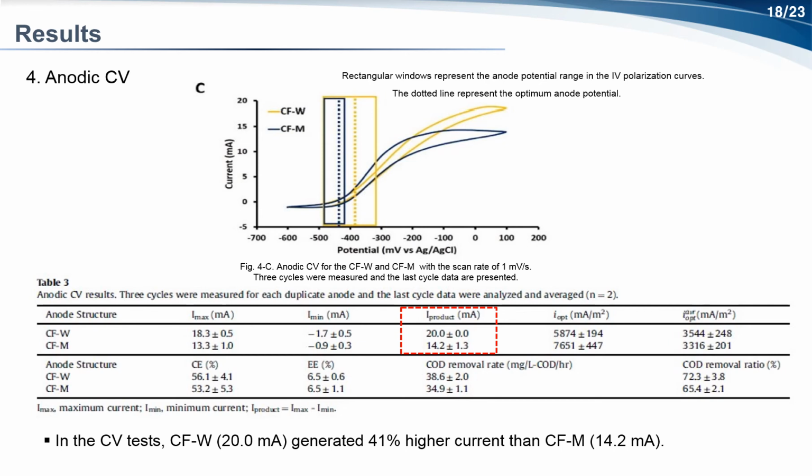The anodic CV results demonstrated that CFW generated 41% more current than CFM. The net current productions, I product, were 20.0 mA for CFW and 14.2 mA for CFM in the anodic CVs. This result is different from the polarization results, where CFM showed higher power and current production.